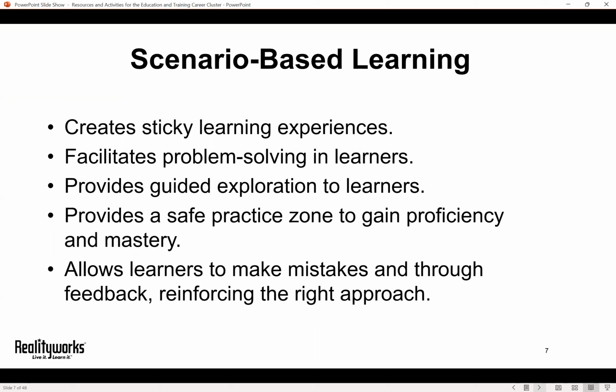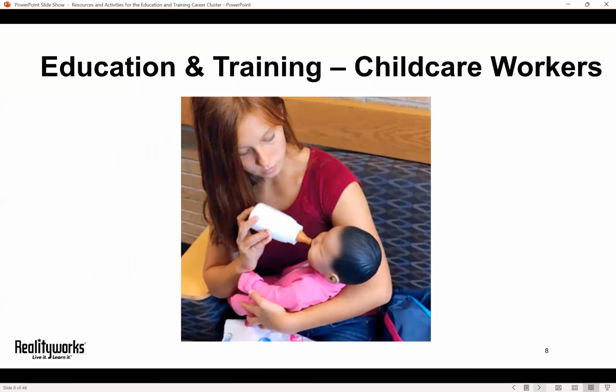So now again is the time for your students to practice so they'll know what to do when they come across situations like this in real life. We want to help build our students' toolkit of responses and approaches. So we know that career and technical education programs have used the power of scenarios for years to help teach both key soft skills and technical skills.